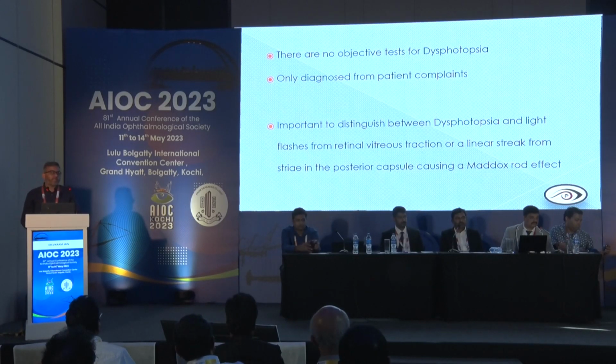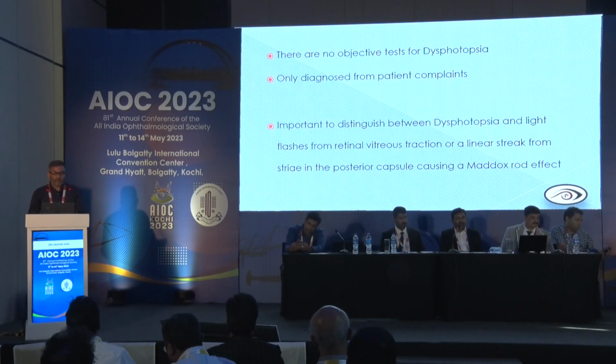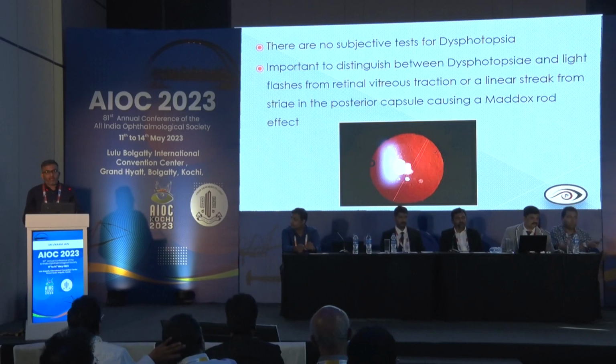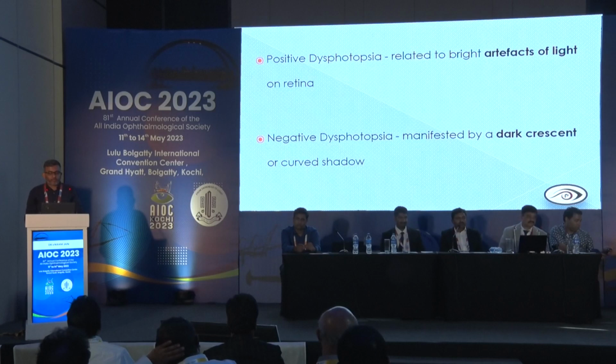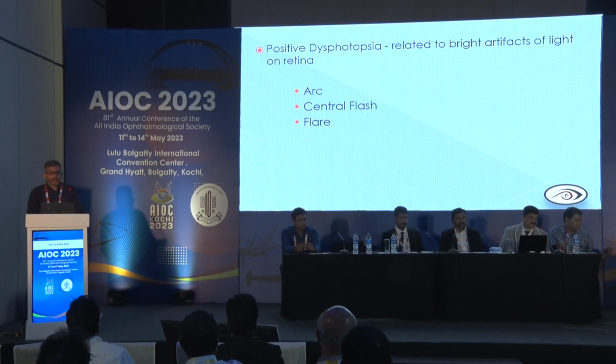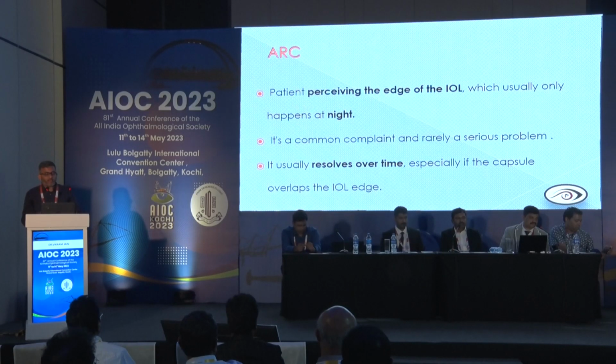There are no objective tests for this dysphotopsia. It's always based on the patient complaint. And remember, you should always distinguish this dysphotopsia from vitreous traction, the retinal vitreous traction, as well as a linear streak in the posterior capsule which is causing the Maddox rod effect. So distinguish this from a positive dysphotopsia. So positive dysphotopsias, as I mentioned, can be an arc, a central flash, or a flare.